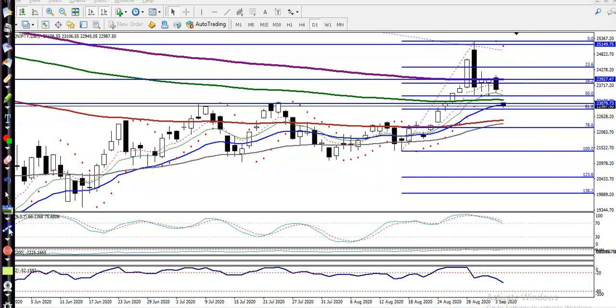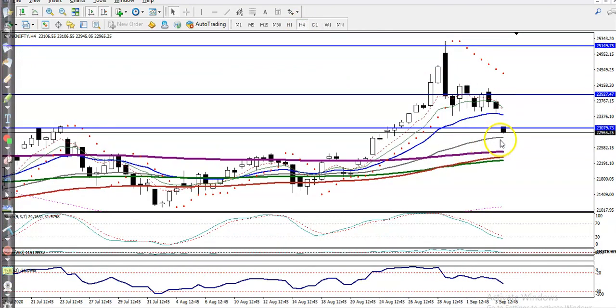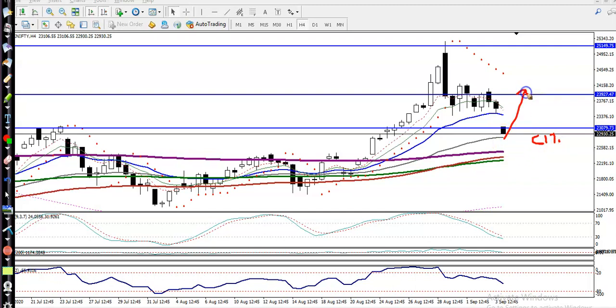Let me show you in a smaller time frame. Okay, let me remove this one. Now see, in this exposure somewhere here, there is the 50 moving average. It may give a correction to this level. Okay, there is the 61% retracement, you can see. So we are expecting that price may reverse back from this area. That is why we need a buy confirmation somewhere here.